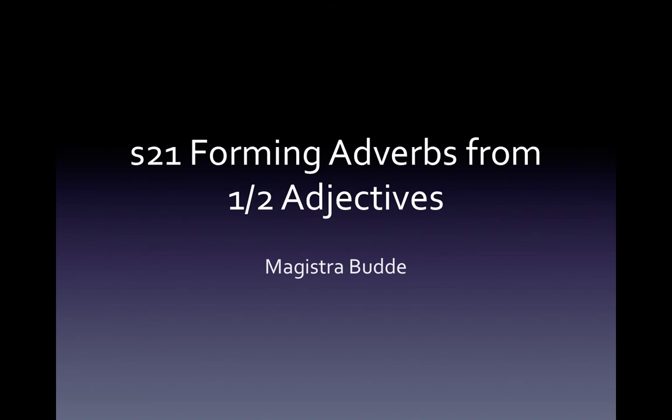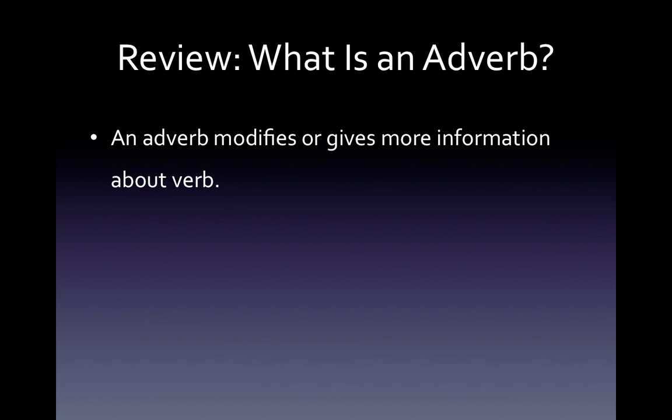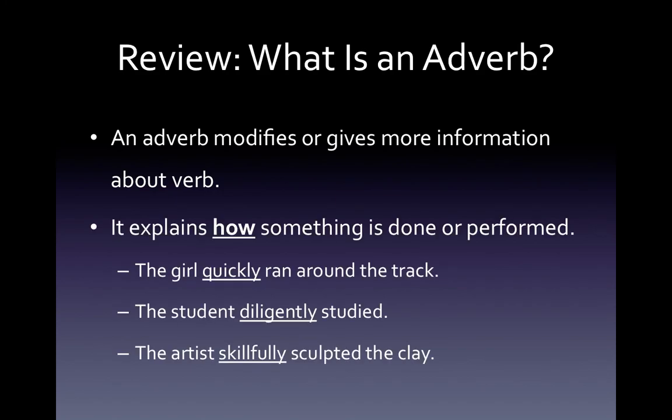This is Mickey Strabetti, and this lesson is going to be about stage 21, forming adverbs from your first and second declension adjectives. First, let's do a quick review. What is an adverb? Well, an adverb modifies or gives more information about a verb. It explains how something is done or performed.